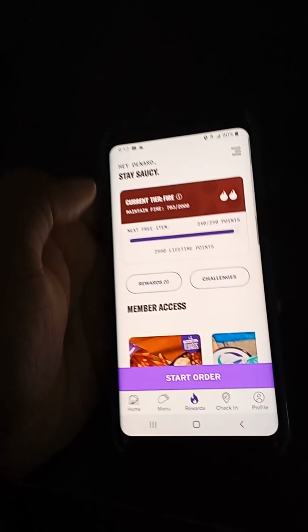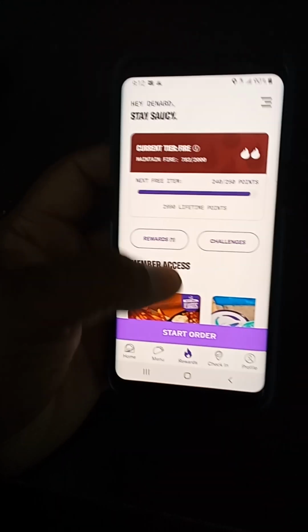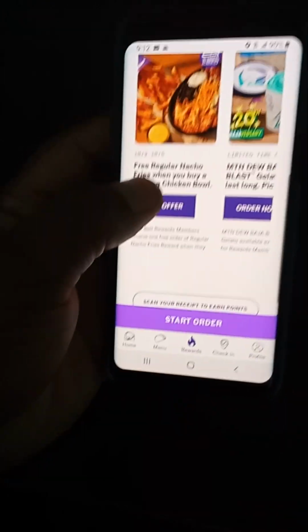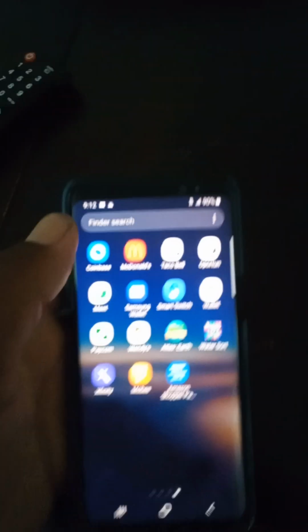I mean, I would love to see a free Mexican pizza offer or a free chalupa offer, but that just don't happen like it does at McDonald's and Wendy's. So I do like Taco Bell.